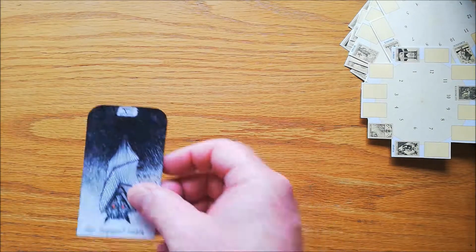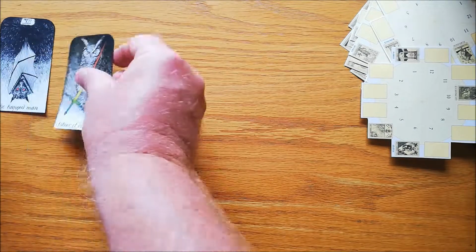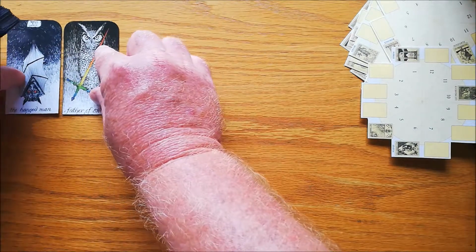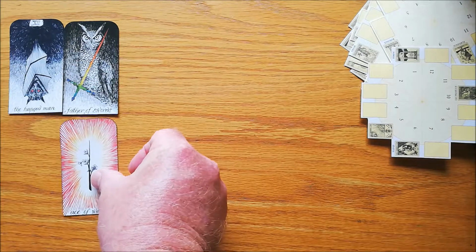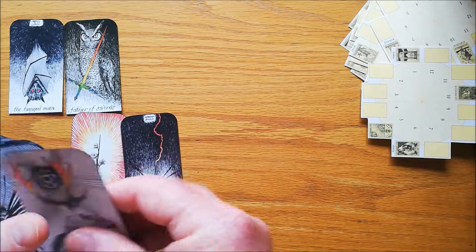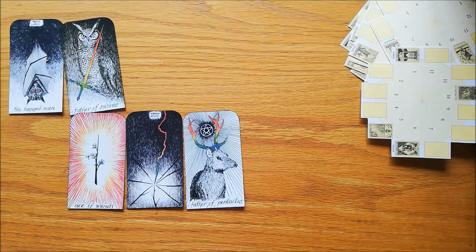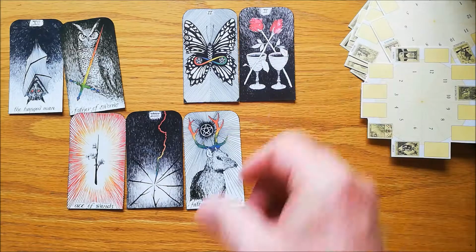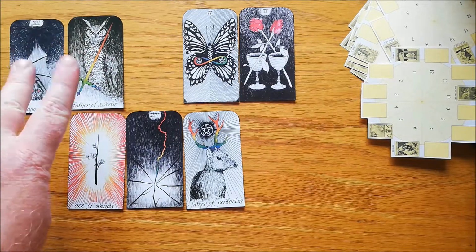So what you do is this. You lay 2 cards down together for your past. So there are your 2 past cards. Let me move them into frame. Then we lay 3 cards down the bottom. 1, 2, and 3. That is your present. And then your future is going to be another 2 cards on top. So you would read those 2 cards together.